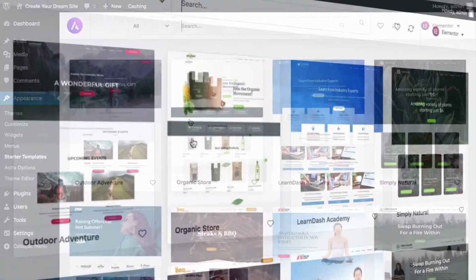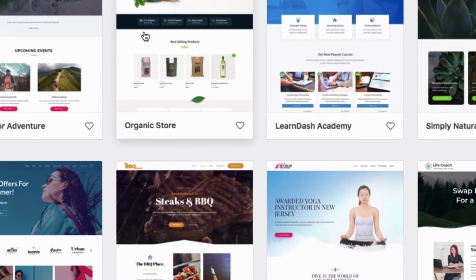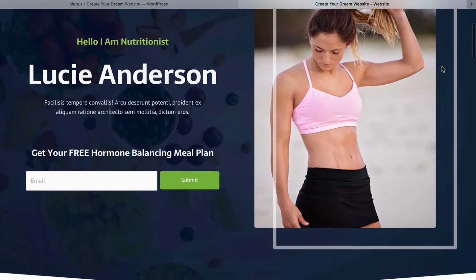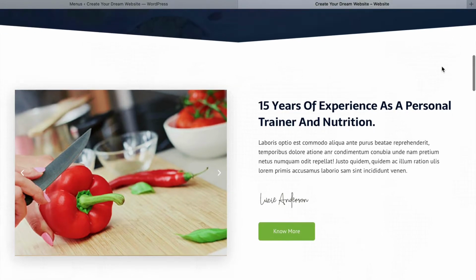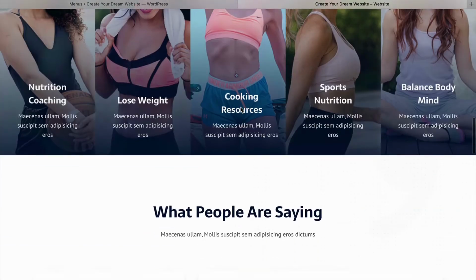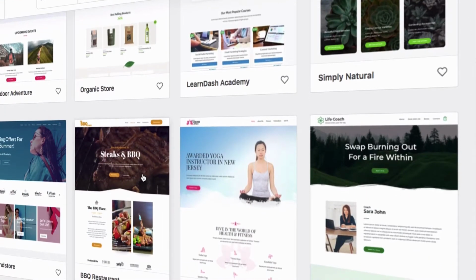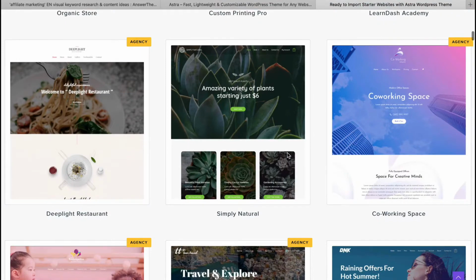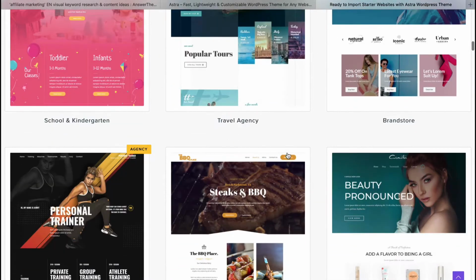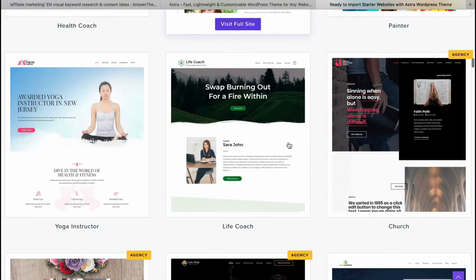The goal is for you to create a captivating portfolio website so you can stand out from the crowd. A website designed to highlight your best work, so you look like an expert right from the start. So what's your site about? Consulting? Is it a restaurant, coaching, fashion blogger, online store, fitness? This will help you get clear on some ideas for your website design and layout.